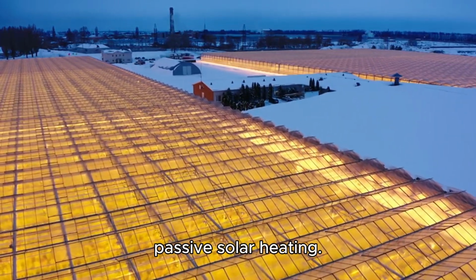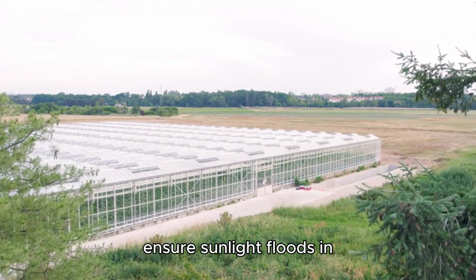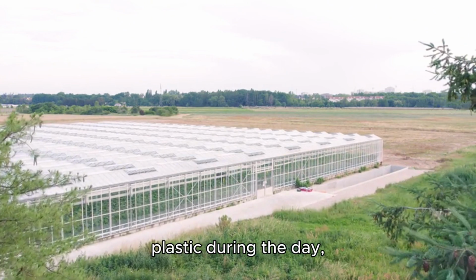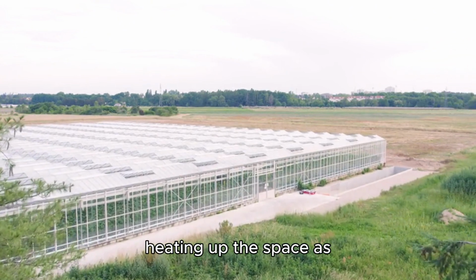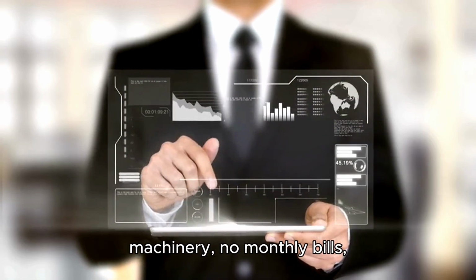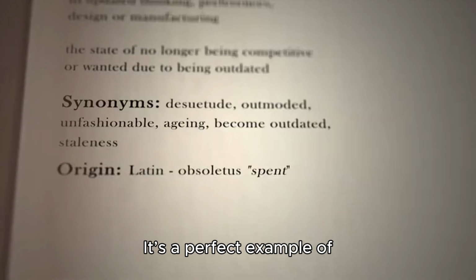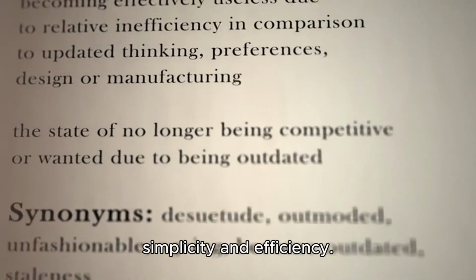Even in the coldest months, their greenhouses face the southern sky to catch maximum sunlight, a method known as passive solar heating. By positioning greenhouses this way, Amish farmers ensure sunlight floods in through the glass or plastic during the day, heating up the space as much as possible. This approach requires no machinery, no monthly bills, and has been proven to work for billions of years. It's a perfect example of simplicity and efficiency.